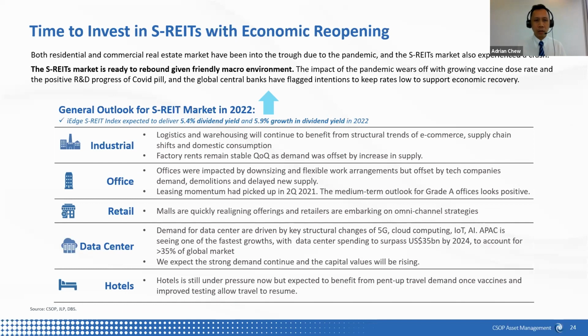For retail and office, we believe that the worst is over for them. We have a very positive medium-term outlook for grade A offices. And for hotels, definitely they're still under pressure. We expect them to benefit from the pent-up demand once more VTL lanes are introduced, more vaccinations are being agreed, and we open up our borders.